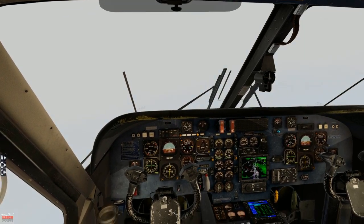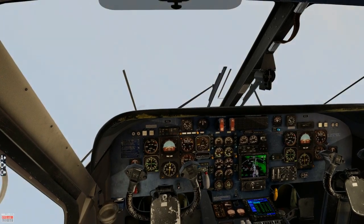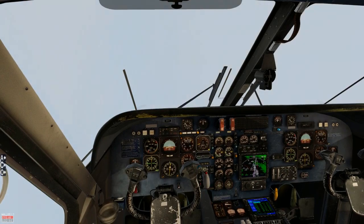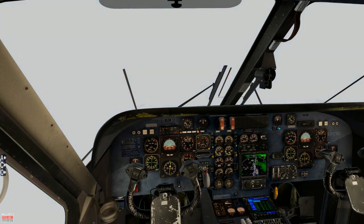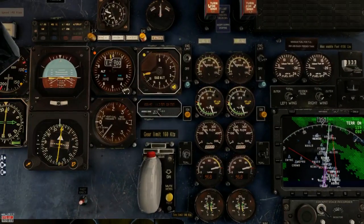It'd be kind of scary to be flying into this weather with mountains just a few thousand feet below you. Especially when you need to set the altimeter 2979. Oh boy.